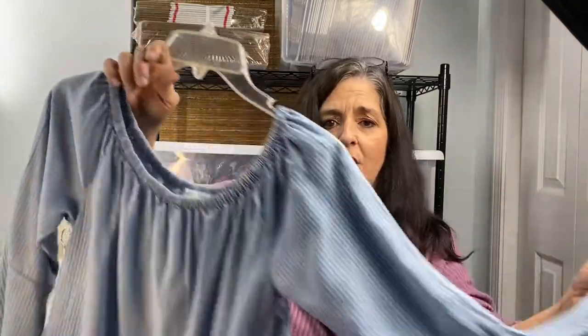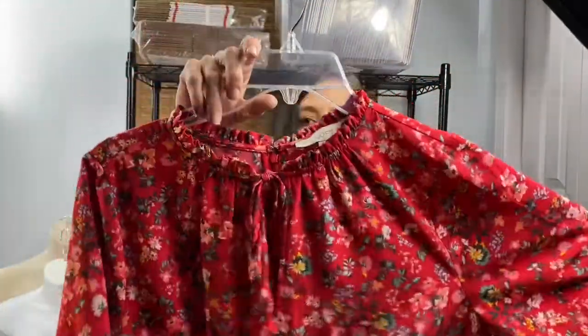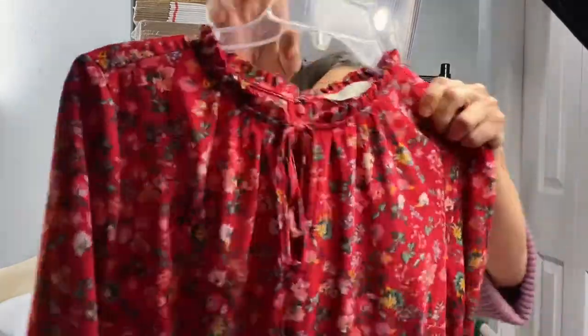This is a size medium, beach lunch lounge, 3/4 bell sleeve top. This can be worn on or off the shoulder. I love beach lunch lounge stuff. It's so comfortable. Then I found this loft dress. This is a size 12 petite. It is not vintage, but it looks so vintage. I love this dress. Love it, love it, love it. It's got a little peephole front. I don't know what you call that, but a little opening in the front. Zips up the back.